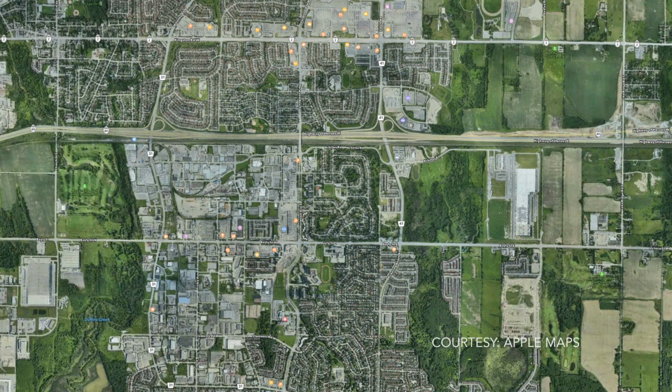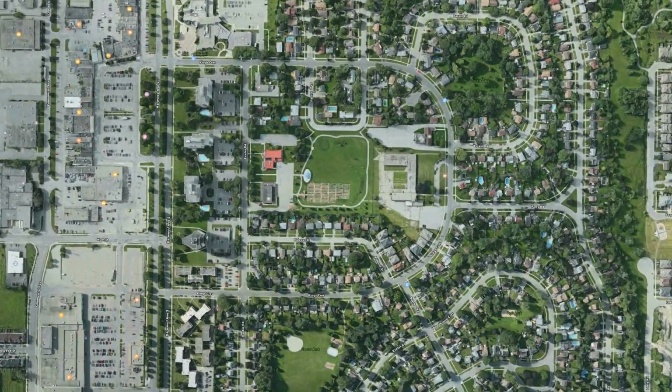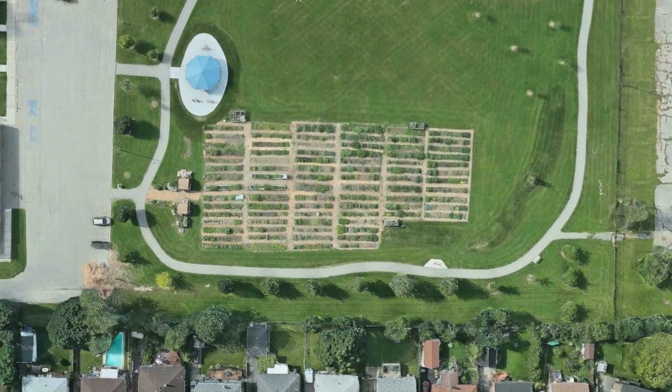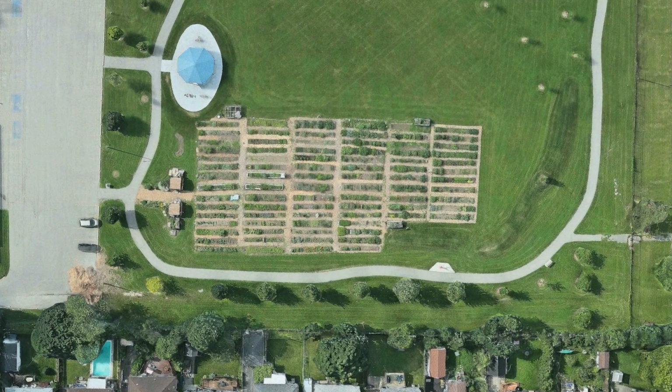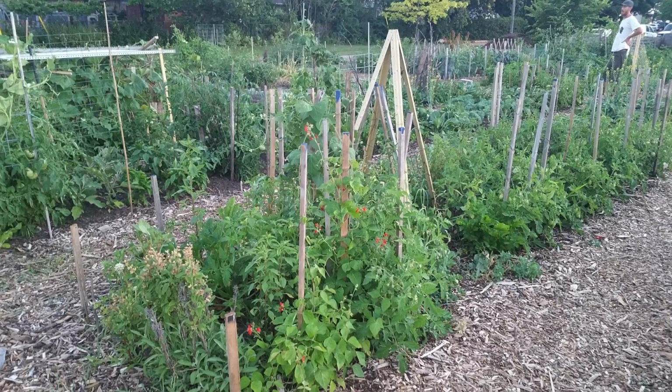Originally, the garden was set up to have 30 plots. When we came to sign up, we found out that we had over 100 interested people. So the plan was reworked. The garden was upsized to 60 plots, and since then we've had 2 more expansions to get us up to the 85 plots.